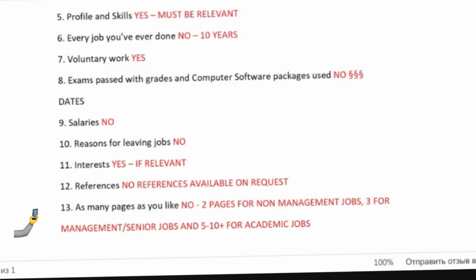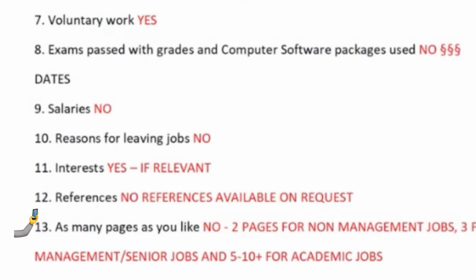Can your CV include as many pages as you like? No, of course. Companies spend looking at every CV just about 30 seconds. They look at your profile and your skills. They are not interested in a job that you did 20 years ago. So your CV should include no more than 2 pages.